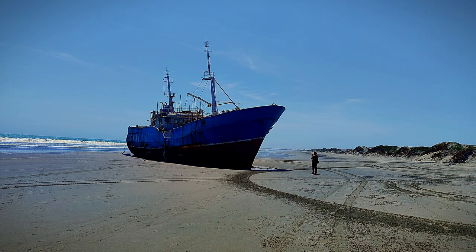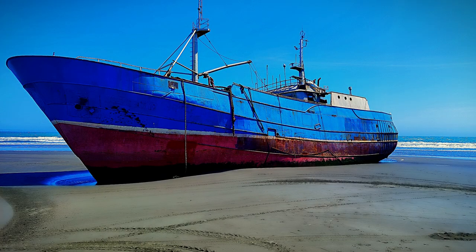I think it'd been there for a while, so I'm sure if people could get in, it would have been really picked over. But you can't find any information on this ship or either the other ones that really washed ashore. Where'd they come from? How'd they get there? Was it a big, you know, huge storm? Were they unprepared? And who knows?